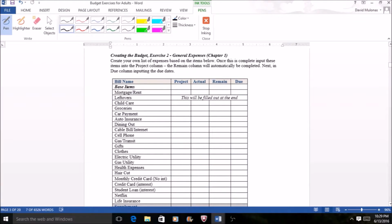Now, what we see here in front of us are some very common items, or we want to say base items, that almost every budget's going to have. And again, this follows right along with what we did in the book/video instruction. As you go through this, you're going to have to determine some of these things. If you already have a handle on these, most of the time you won't, because that's why you're here in the squad to perform this.